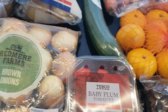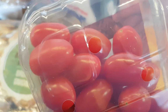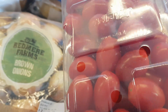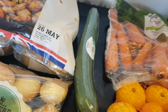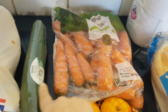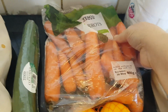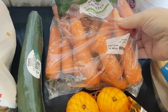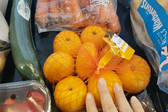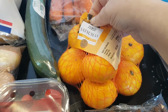Oh, excuse me, I'm dribbling as I talk. But this is the next day after their best before, and they still look gorgeous. We've got a cucumber, and the cucumber was 79p. I'm saying the prices again because I think you all seem to prefer it. 48p for the carrots, and they look nice and fresh. The satsumas worked out as the best value because they're on a Clubcard deal, making it 95p.